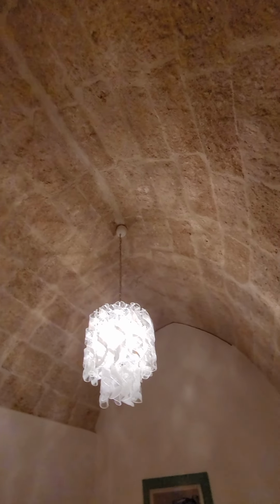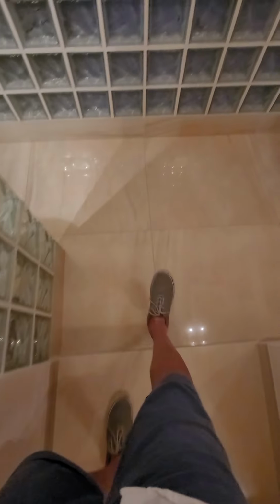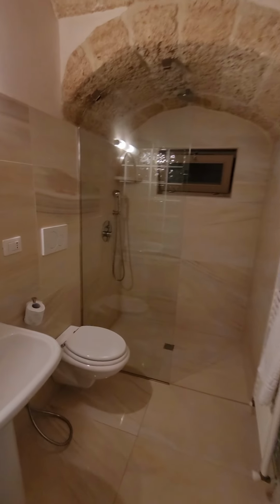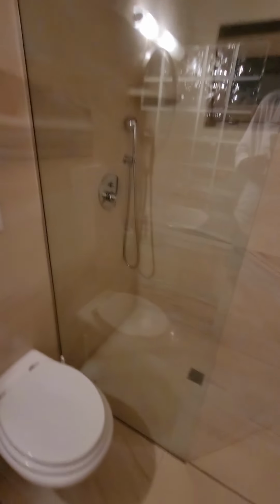Beautiful, beautiful ceilings. So nice. Step down. One, two. Closet. Shower. Not as fancy as the other side, but I can live with it. I will.